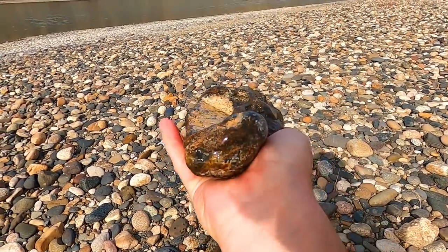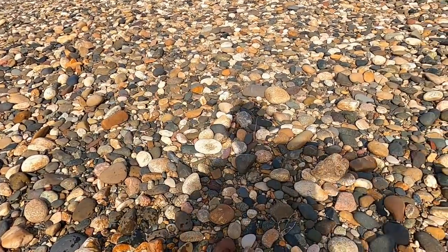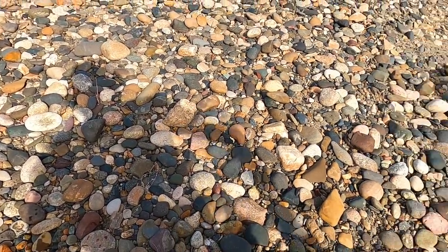Look at that agatized wood. Oh my goodness. That is a little bit of gorgeous. Look at the knot. It has a knot. Oh my gosh. All right. Well, obviously keeping that. That's awesome.